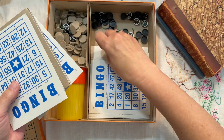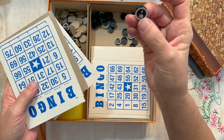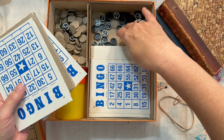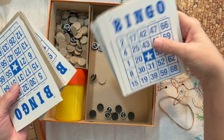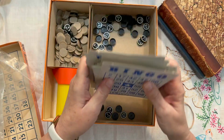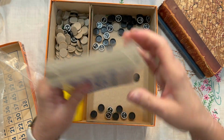So we have the plastic playing pieces. These would be great for crafting, Halloween crafting for sure with the black and the white. There's a lot of cards in here, so I bet all the cards are here. It looks pretty complete. Those are fun.